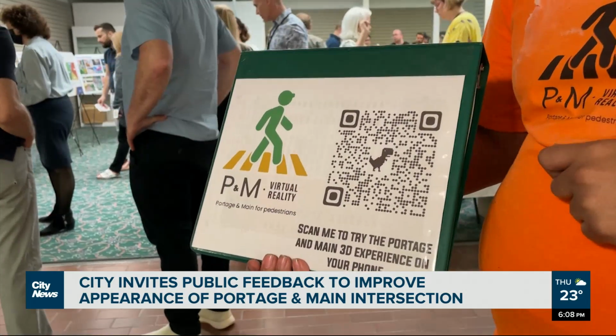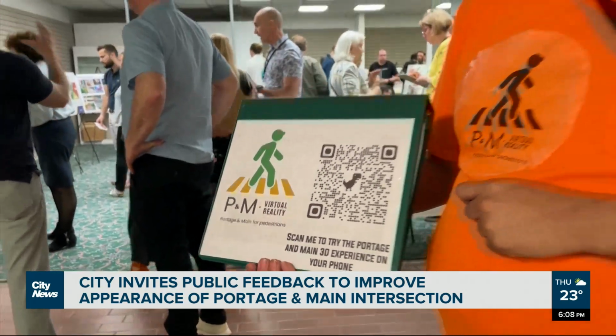This Winnipegger advocating for a pedestrian crossing. This is a good start to talk about it, but the city needs to think about the future, not living in the past.